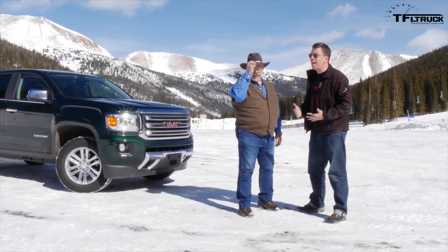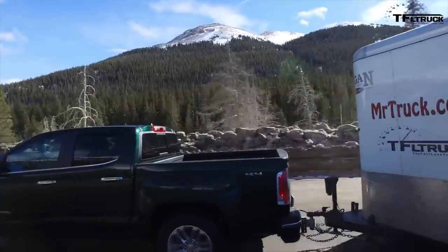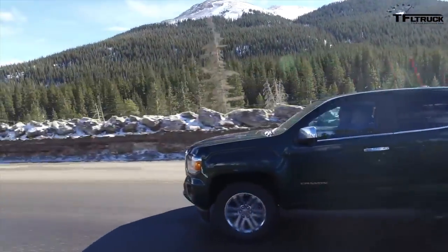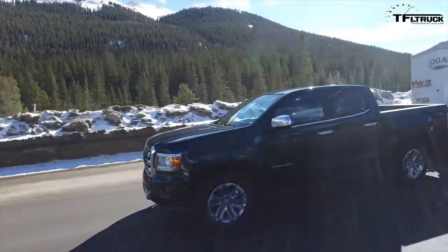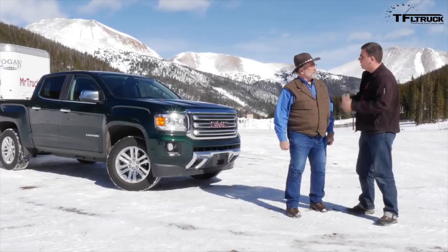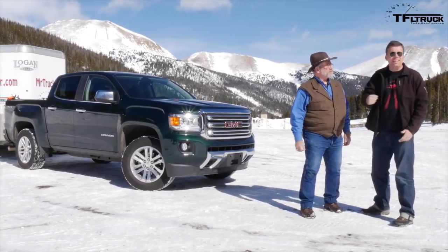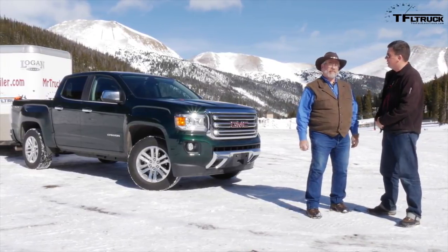And Ken, this is an exciting Gauntlet. Why is that? Because we have the new GMC Canyon with the baby Duramax diesel. Yes, you guys have been asking for it. I've been waiting for this. We haven't had a diesel in a mid-size truck for forever, right? Oh, this is awesome. And we're going to take it on the Gauntlet and see how it does.